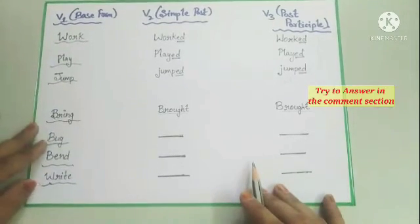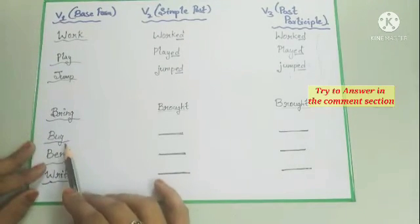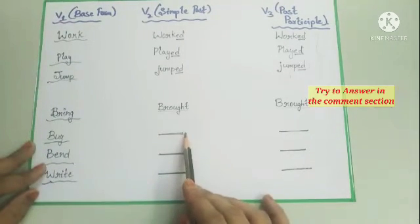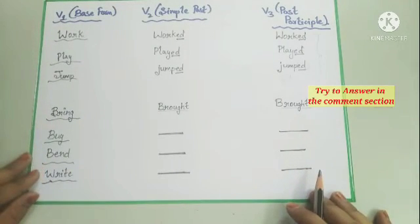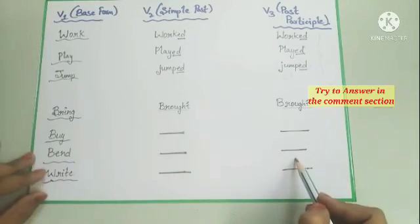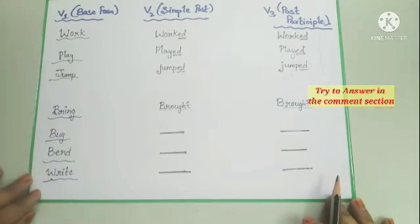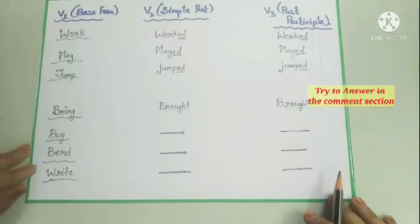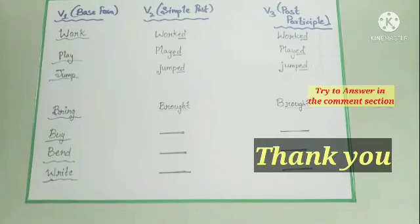If you have understood easily, then please try to fill in these remaining things. It is buy: the V2 form of buy and the V3 form of buy. Please write it in the comment section and let me know that you are able to understand it. Bent, V2 form and V3 form. Right, V2 and V3. So these are the regular verbs and irregular verbs. So please write in the comment section all the remaining three words.